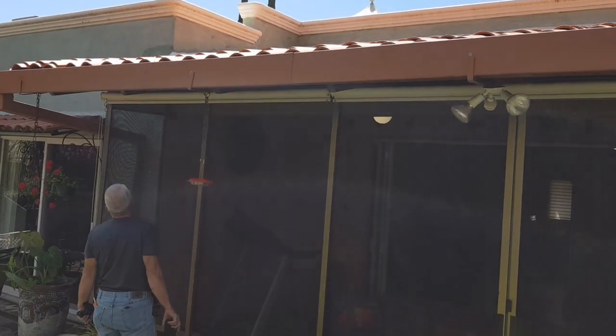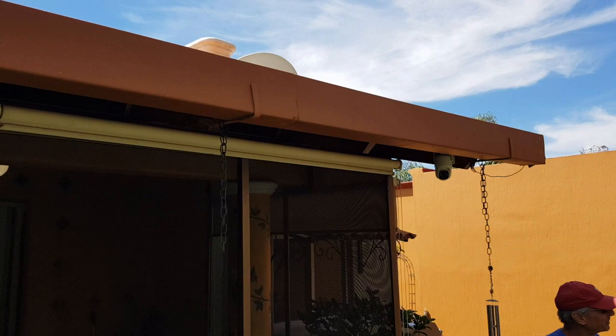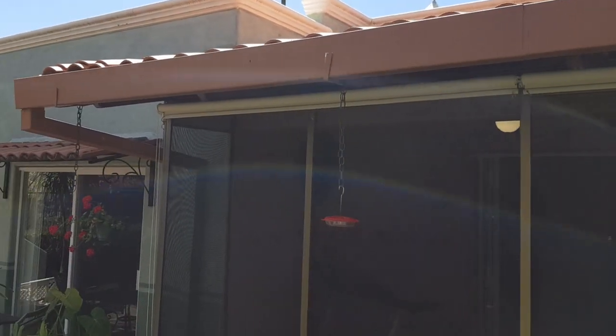Many homes lakeside don't have gutters. This one they've put an aluminum gutter on. So that's going to carry the water away from the house, which is just what you want to have.